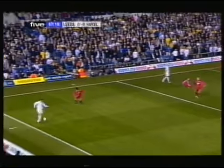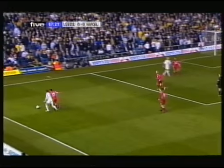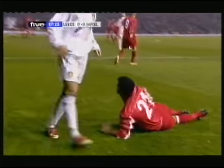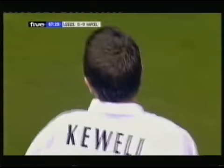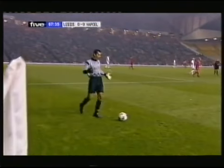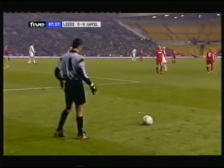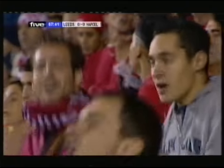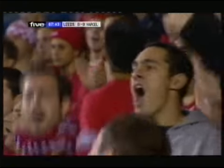Kewell's cross. Oh, there's a bit of pushing and shoving inside the penalty area there. One of the Hapoel Tel Aviv defenders went flying. Kewell has fouled Hallis. But certainly, Asidom is unhappy, and he's spoken to the referee a couple of times about a little incident in the penalty area when he went down. He was the only player who spoke to the referee. There was no other incidents.